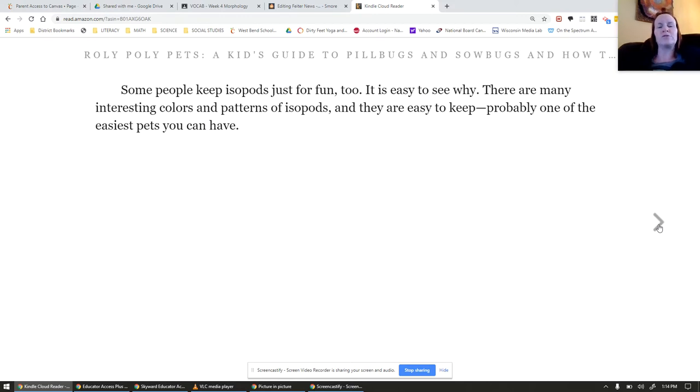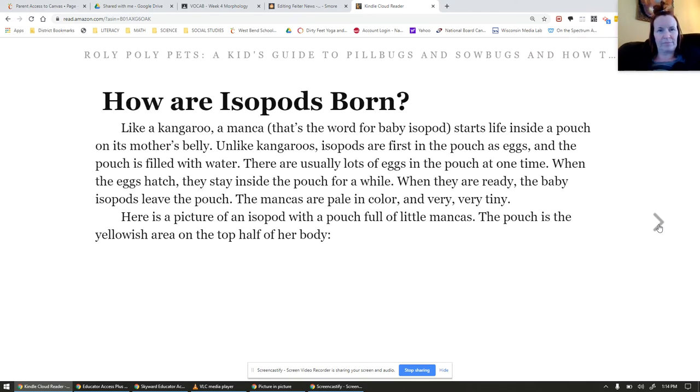Some people keep isopods just for fun too. It's easy to see why. There are many interesting colors and patterns of isopods, and they're easy to keep. Probably one of the easiest pets you can ever have.